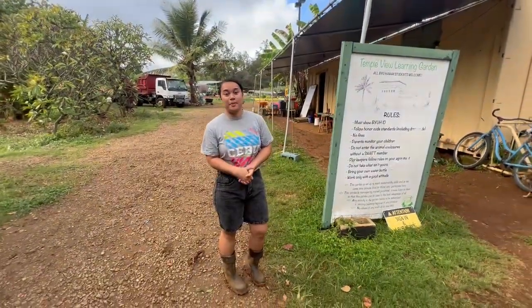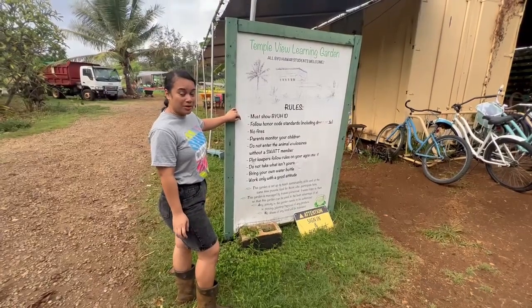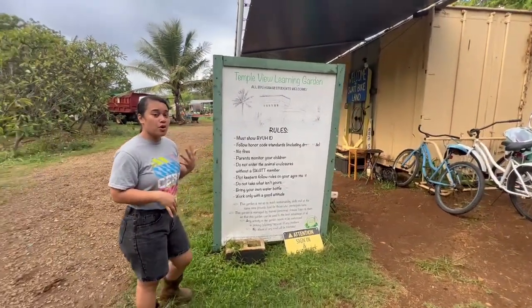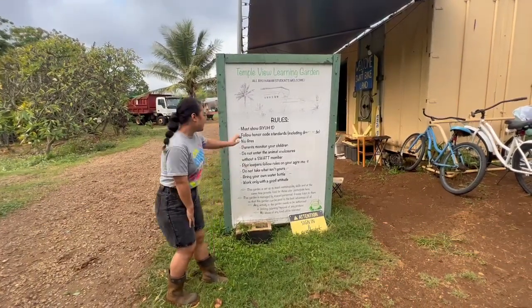Just a few things to remember before you visit here. These are the rules that we have. So you must have your BYU ID. And also, when you come here, if there's something that you want, you must work for probably an hour or a half in order to take what you want. But this is good.